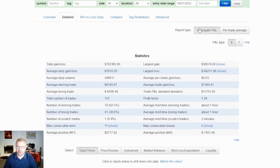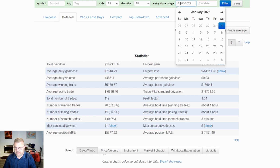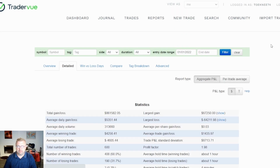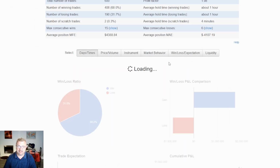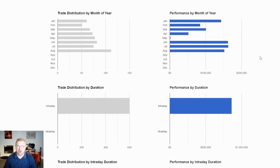I'm going to go back to the annual because I just want to take a quick look at the win-loss expectation. So I want to go to the months of the year. Right now, we're back here, August. $152,000 is the trade profit. Of course, the actual profit and the trade profit are slightly different because you've got commissions, charges, and everything else that come off the gross trade profit. But still, I target myself on $100,000 per month gross trade profit.